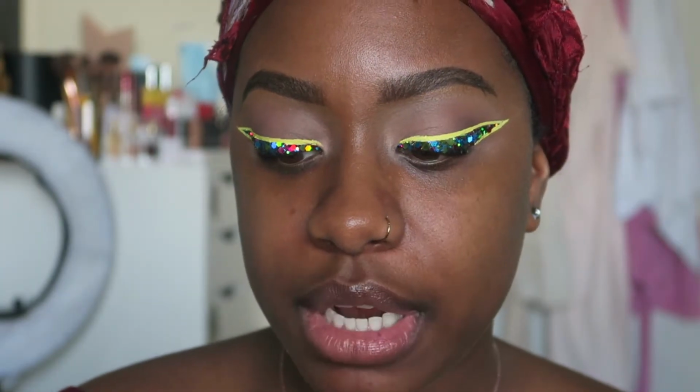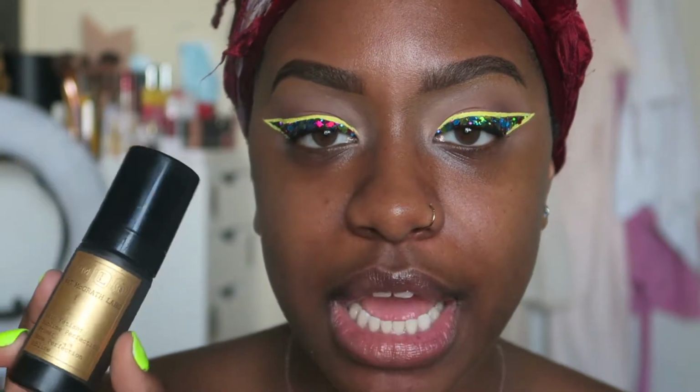So for primer today, I'm gonna be using the Pat McGrath Skin Fetish Sublime Perfection Primer. Y'all, this is like such a good primer. I've been trying not to use it all the time, even though I really, really like it because it's hella expensive. But you guys should definitely try this out.